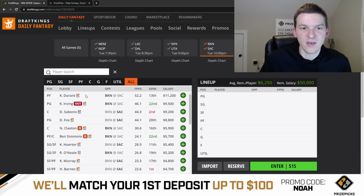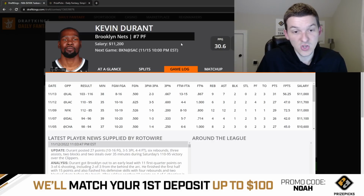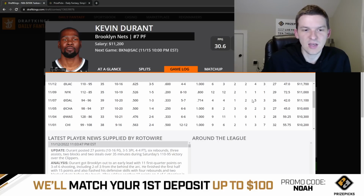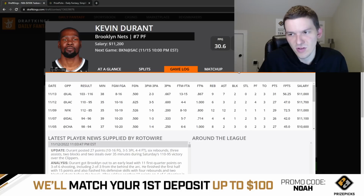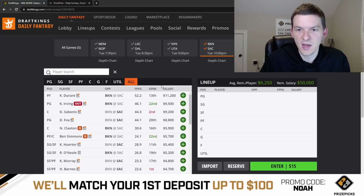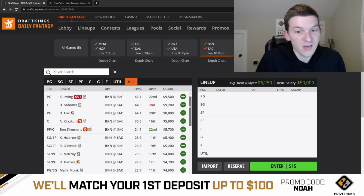Obviously, Kevin Durant is the guy that really stands out on Brooklyn. He's just going to have a monster role, monster usage rate, play a ton of minutes. The offense is going to run through Kevin Durant. But the price tag at $11,200 is what it should be. Earlier this season, when Kyrie first got suspended, we saw KD priced at like 10-2, 10-3. He was way too cheap then. Now at 11-2, this is where he should be priced. So I don't think Kevin Durant's a must-play, spend-up option, but he's obviously viable on a short slate like this. And then Sabonis and Fox, I think, are both solid.